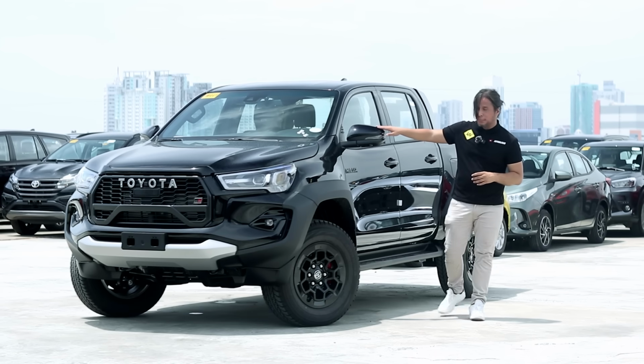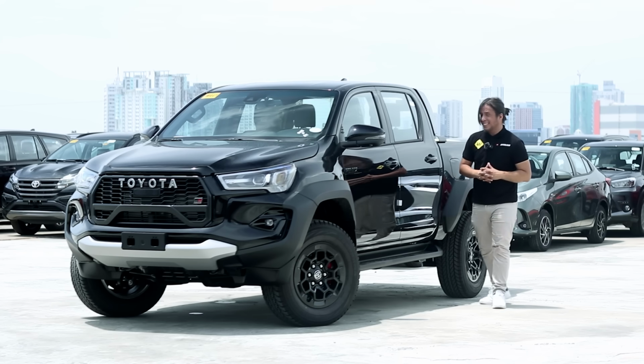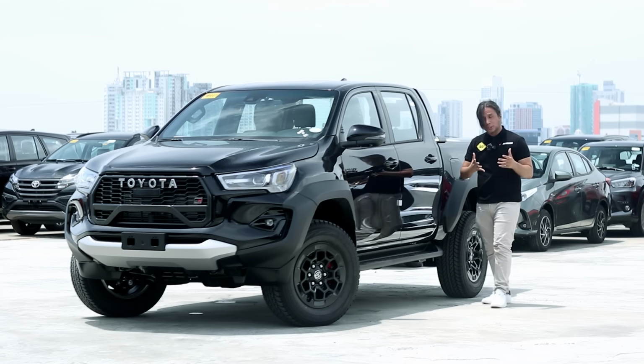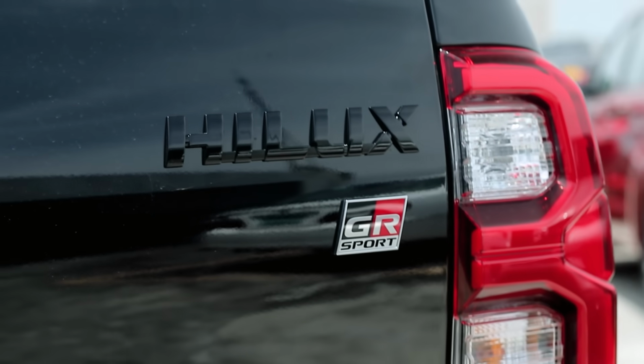You get power folding side mirrors. You get a smart locking system, so you can lock or unlock the vehicle without having to get the key out of your pocket. You don't get roof rails, unlike the Wildtrak, but the Ranger Raptor also doesn't get roof rails. Here at the back, the Hilux badge is blacked out. You get a GR badge over here.